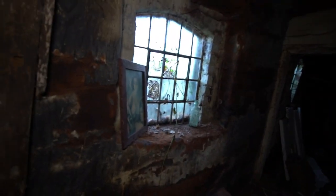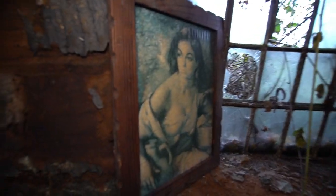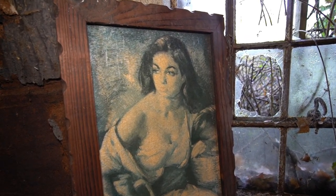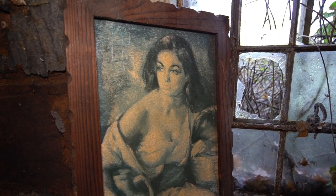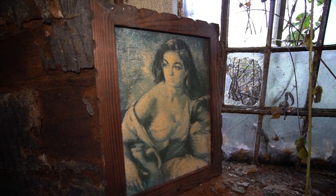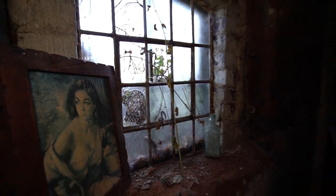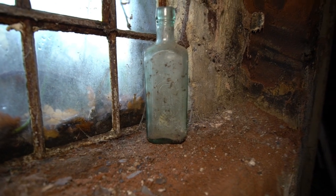What's all this? Oh, look. Oh yeah. That is an amazing painting. Guys, if anyone recognises this artwork, I'd love to know who it is, how old it is. Drop it down in the comments if you know. It's in great condition as well.